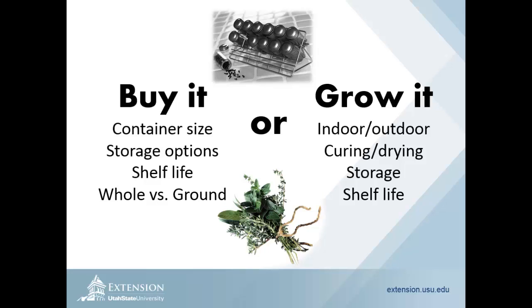In general, the difference between ground herbs and spices and whole herbs and spices is that the whole herbs and spices retain flavor much longer than the ground ones do. You'll get a fresher flavor by grinding the spice right before you want to use it as well.